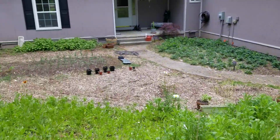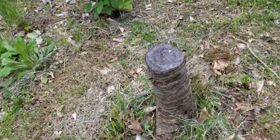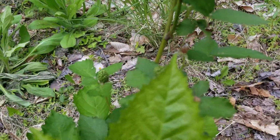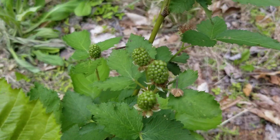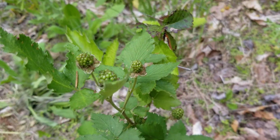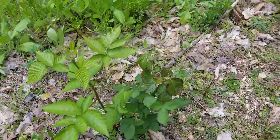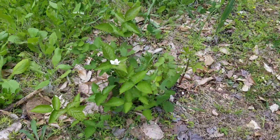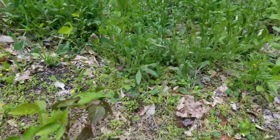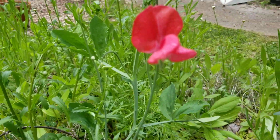So now we're looking down. Blackberries, old stump, more blackberries, and these are really coming in, which is exciting. Another one, another one, another one. Here's the sweet pea I love that's climbing up everything. It's so beautiful.